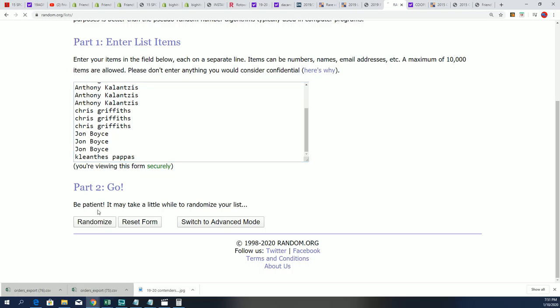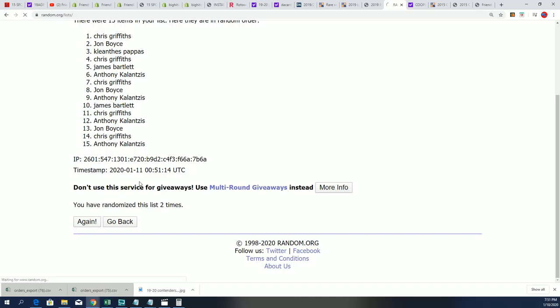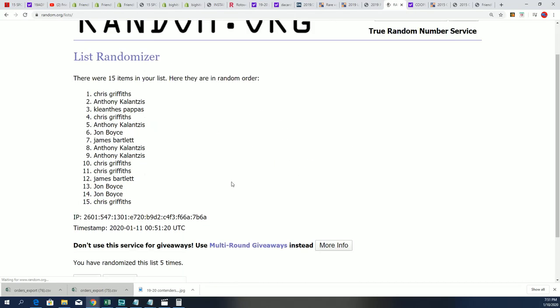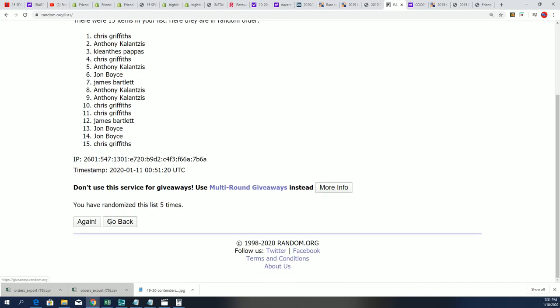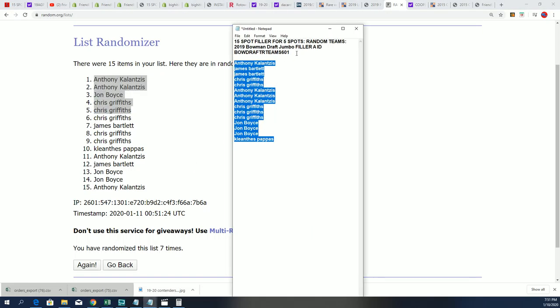Here we go, 7 times. Lucky number 7. All right, filler A is now complete, and you can see who has made it in to our box break of Bowman Draft 601.